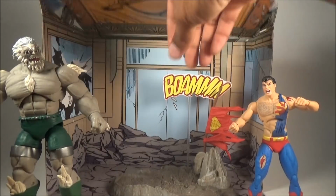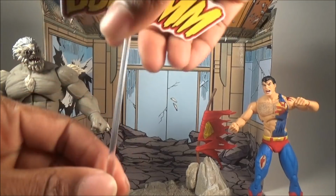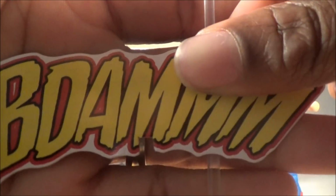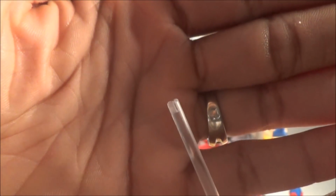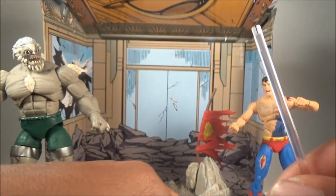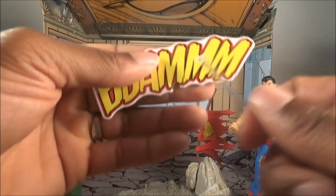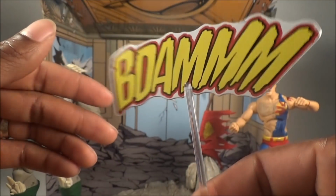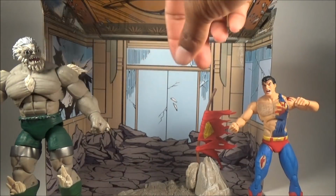All right, so like I was explaining before, this stick has a hole right there. You see that notch? There's a notch right there, and there's also a slit right there in this clear plastic stick. I don't know if that's showing up on camera. So what you do, you just slide it up in here like so, and you can get your sound effects going.